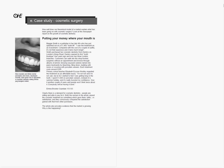So this article was in the Guardian in '93. What we can see from it is that there is a demand for cosmetic dentistry. People are willing and able to pay for it. The article views cosmetic treatment as something which gives utility, satisfaction, and they consciously compare the satisfaction gained with that from other purchases. Okay, you would have come across this concept previously in these topics, the concept of opportunity cost.